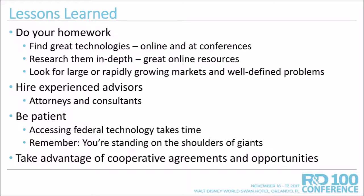Find great technologies to start with. We were able to look at things that we really felt were really at the top of the list in the federal laboratory ecosystem and something that was really ready for commercialization. We researched it in depth.